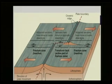And note that we have two sections of an oceanic ridge in this diagram. There is one in the upper right, and then if we move over slightly to the left in the lower part, we see the offset segment of that ridge.